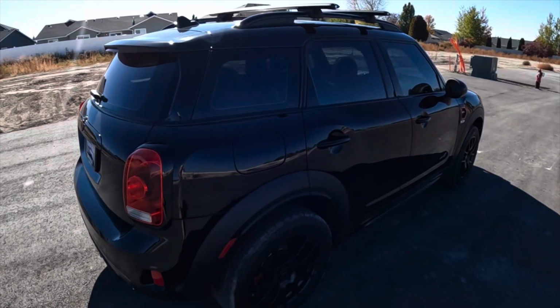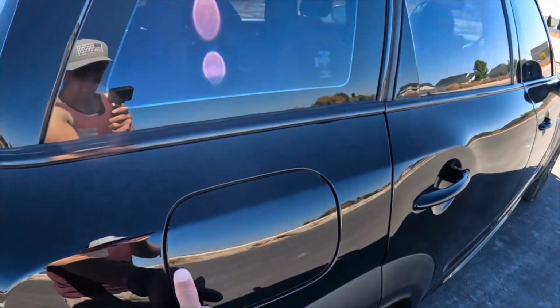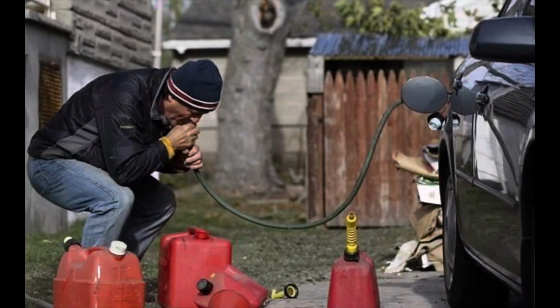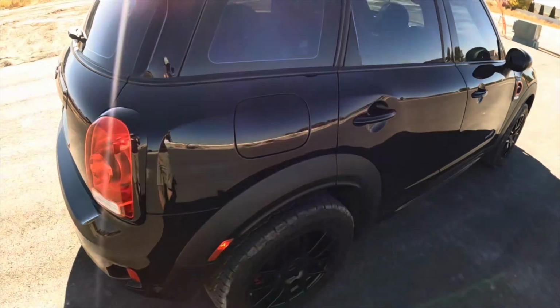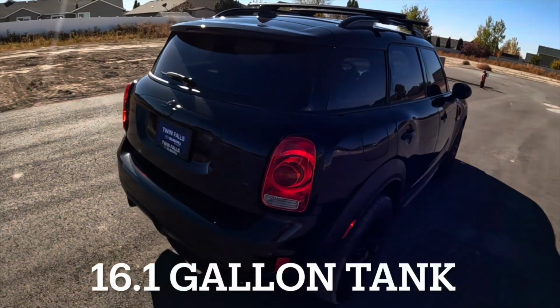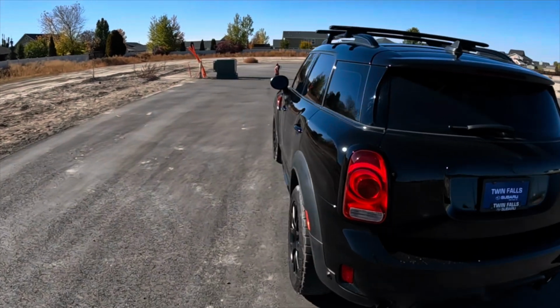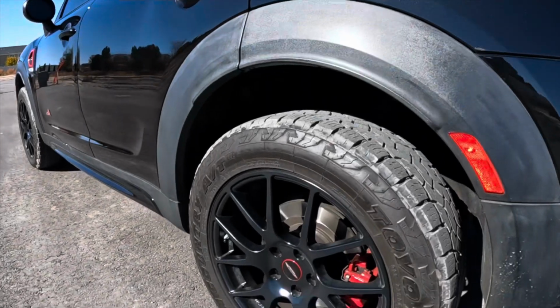Last things to mention here is the gas door is located on the passenger side. When your Mini's locked, so is the gas door. When it's unlocked, so is the gas door. So no one's gonna be siphoning your 91 octane gas if you leave it locked. Otherwise, it's a 16-gallon tank, and this one's rated for roughly 22 city, roughly 30 highway, so your max highway road trip range is about 480 miles. And then the wheels and the tires.